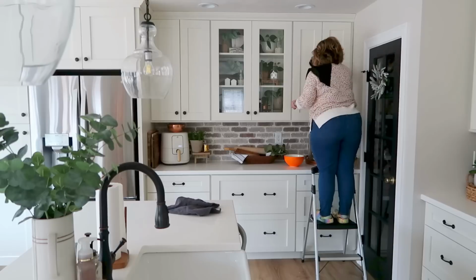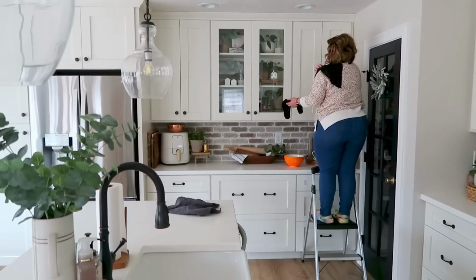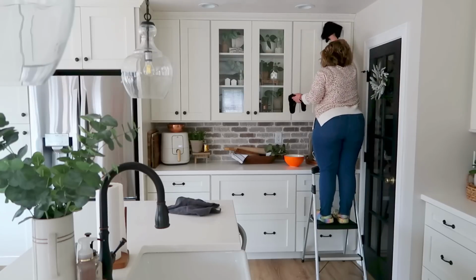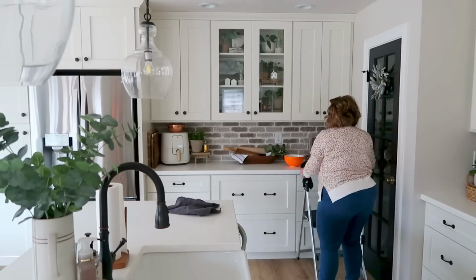So I am thrilled with our decision with the backsplash. I don't regret it for a second. I've never ever had problems with staining or splashing from food. I try to keep my food covered.